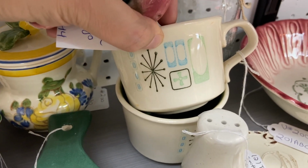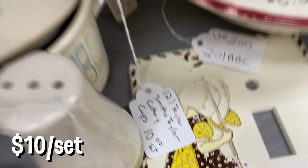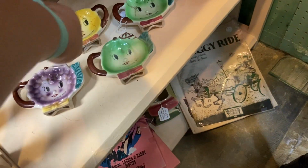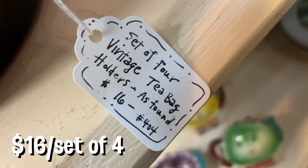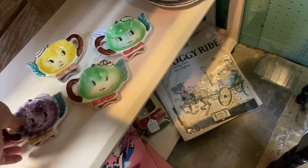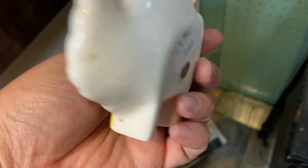I was so excited to find these Taylor Smith Taylor Cafe mugs because at home I have two saucers that I need mugs for. It was absolutely perfect. I loved these cute anthropomorphic teabag holders, and the price was amazing, but as you see, they were broken. Some of them were glued back together or cracked, and they were just in too bad of shape, so I left them behind.